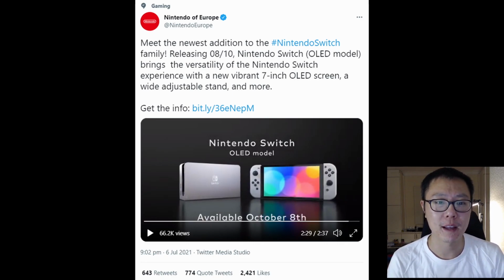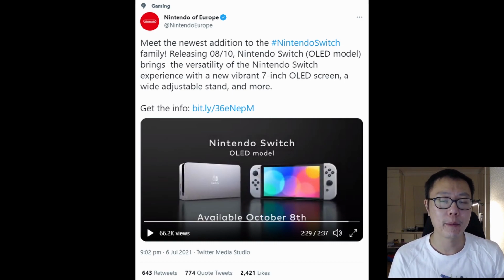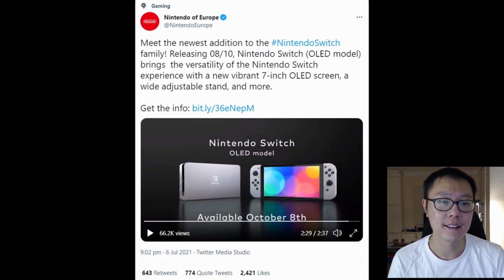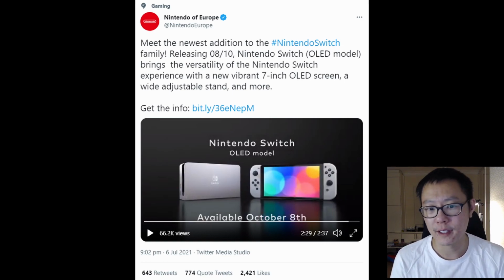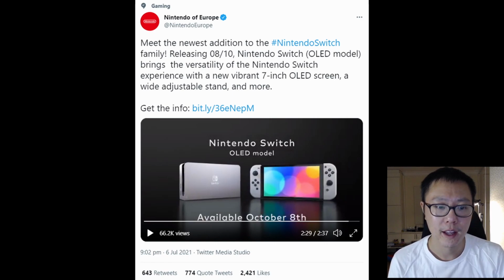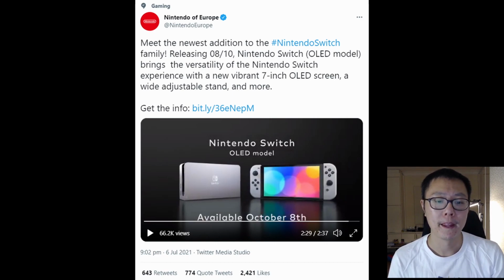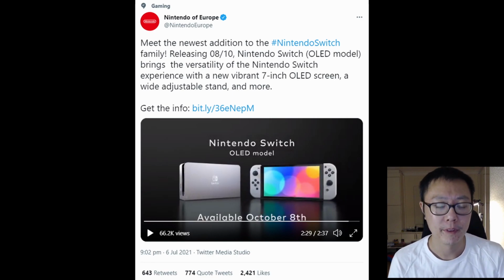So it looks like there's been some breaking news from Nintendo, and it looks like they're going to be releasing some hardware this fall. Now, let me just quickly read the tweet to you. It says here from Nintendo of Europe, meet the newest addition to the Nintendo Switch family, releasing 8th of October, Nintendo Switch OLED model, brings the versatility of the Nintendo Switch experience with a new vibrant 7-inch OLED screen, a wide adjustable stand, and more. So I'll play the video for you, the video from the Nintendo Switch YouTube channel.